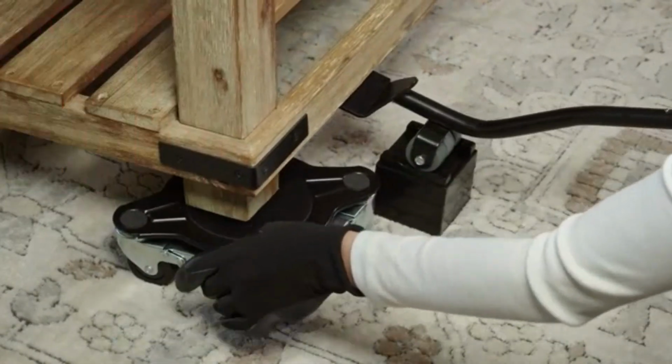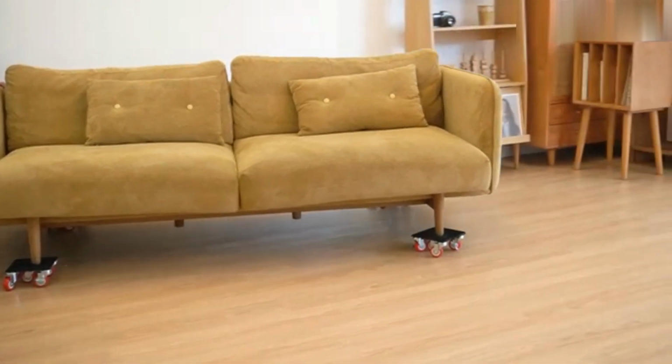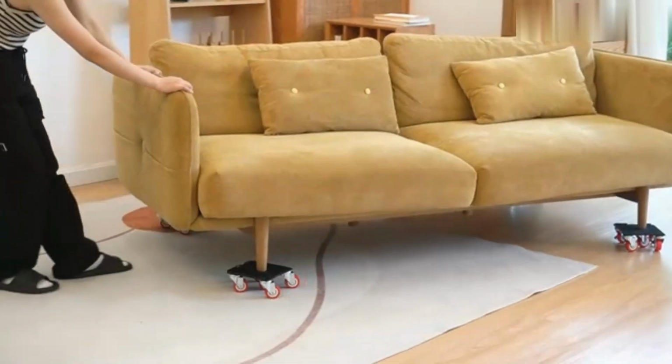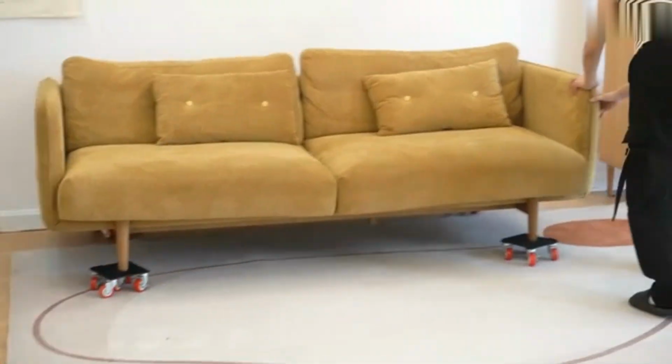Non-marring rubber wheels glide smoothly across various surfaces without scratching floors. The compact design allows for easy storage when not in use, and the low-profile platform ensures stability during transport. Perfect for moving day or rearranging your space, this dolly makes heavy lifting a breeze.